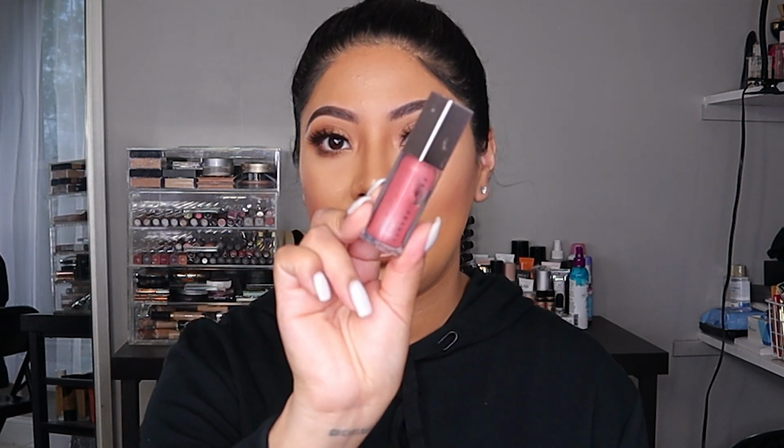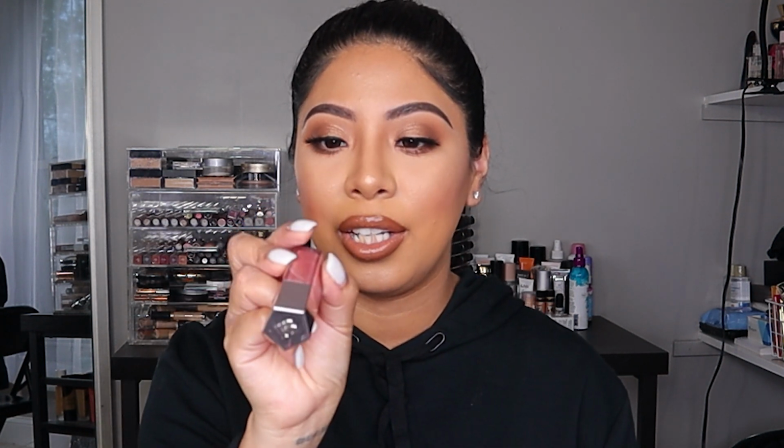I would definitely recommend this gloss. It's one of my favorites, and it's going to be the Fenty Beauty Gloss Bomb, in the color Fussy. It is so pretty. The consistency is really good. I like the color. I did get the glow one, and I don't know if it's not what I was going for. I do like Fussy. I use it over a nude lip.